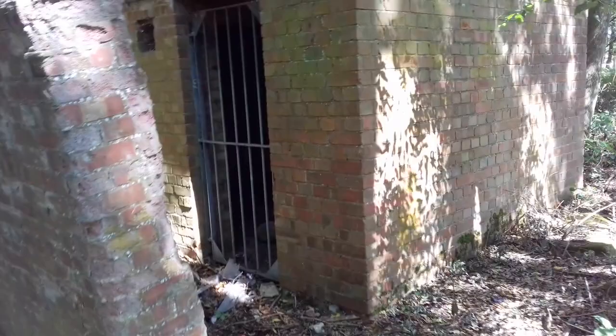So you'd have a 360 degree view looking out of this. Gun slits all the way around. This is held up by this big central brickwork column in the middle, and then that's our entrance and exit out of here.